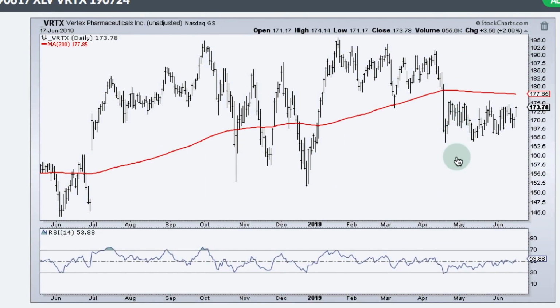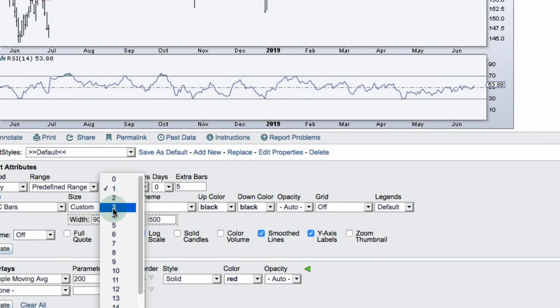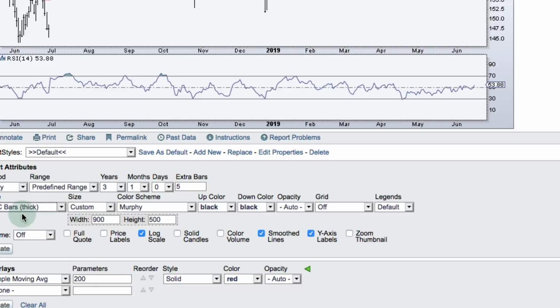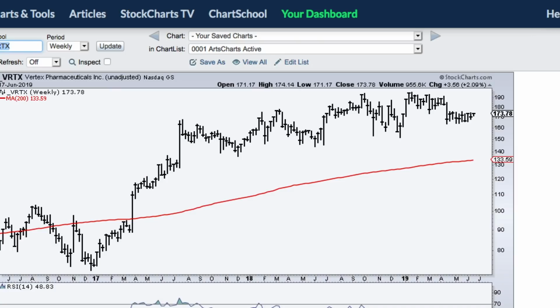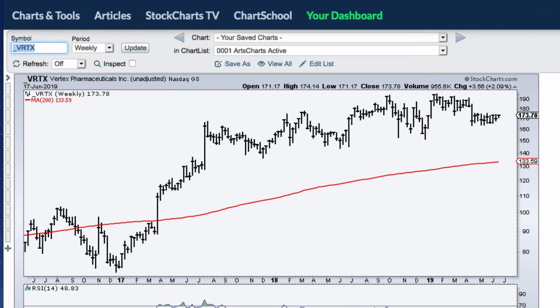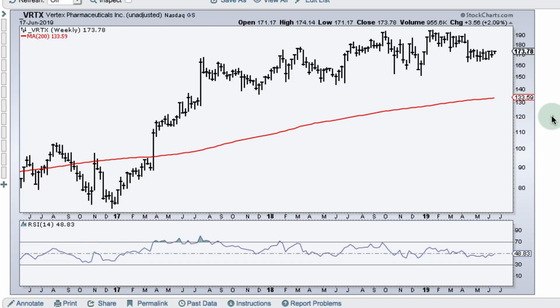And Vertex, and this is another one where probably a weekly chart will do it more justice. So I'm going to back that out to 3 years, high-low-close bars, thick, and then click update so we can get some perspective on what's going on here. So that looks just a bit different on the weekly chart. On the daily chart, it can be frustrating, but if you look at it weekly, it's just a consistent move higher. It's a choppy move higher.